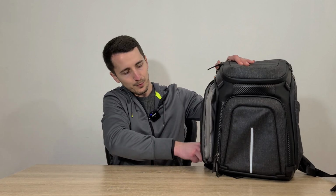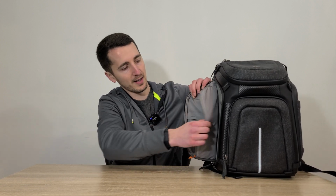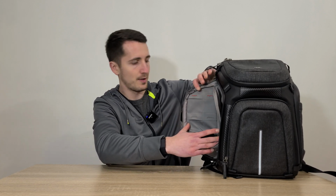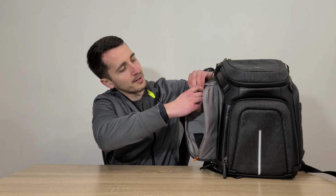Now, regarding the side pockets, we do have 2 side pockets here. Pretty easy to access. They are laid out a little bit differently. So this right side pocket has 4 small pockets where you might want to put something like a small camera battery, for instance. So you can open this up, put that in there.